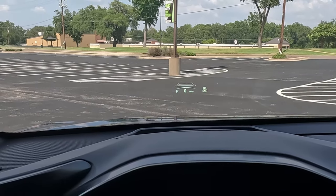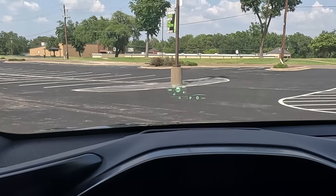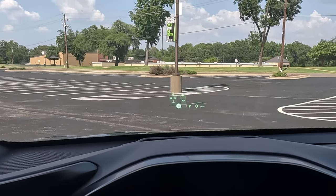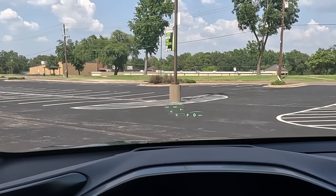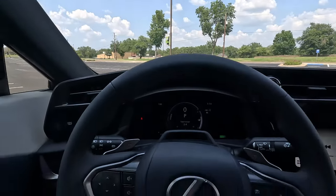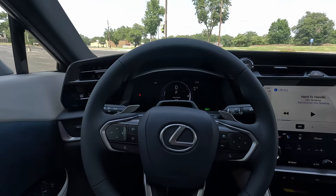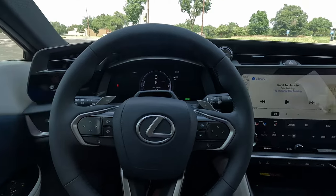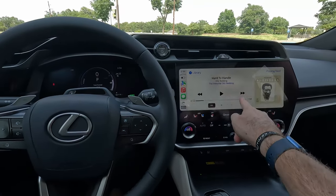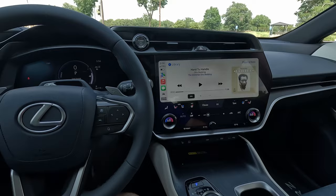That's here on the right. The left side, these are all my media controls. And then I can hit this button and go forward and back. So some more media controls there on the left side of the steering wheel. I think it's overcomplicating it just a little bit. And even if you know that this button right here is track forward, you'd be better to hit track forward over here on the massive Apple CarPlay screen.